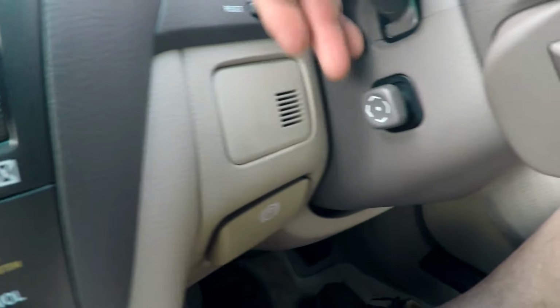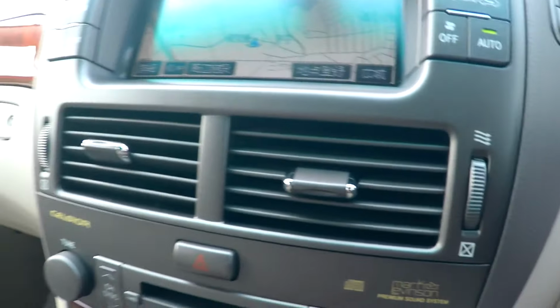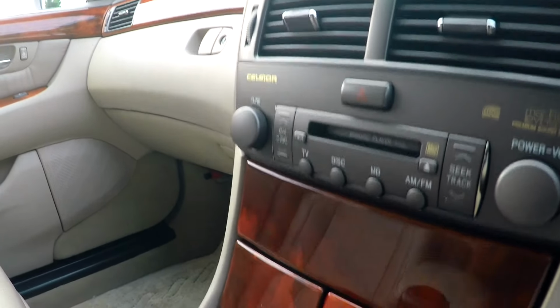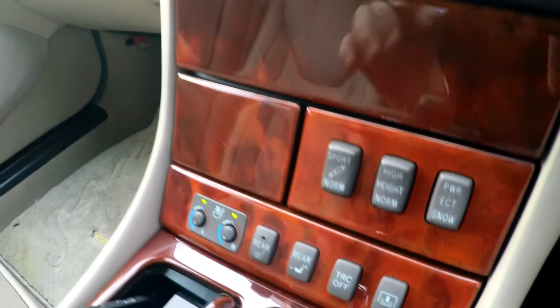While we're here, on this side you've got electric steering column. Okay, up and down, whatever you want to do. And when you turn the car off, the steering wheel will actually move out of position to allow you to get in and out of the car easier. Okay, move this back and just get this to go down.